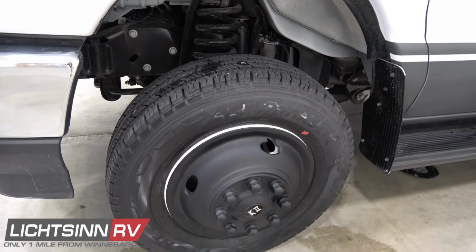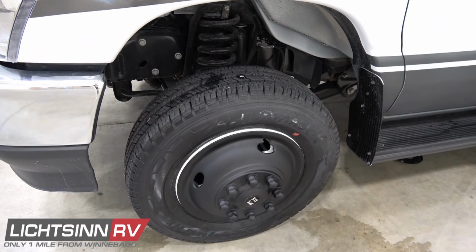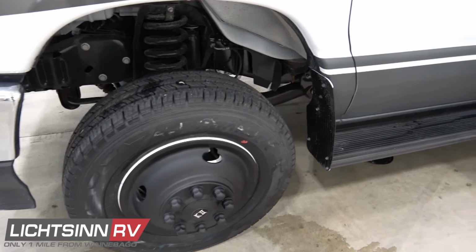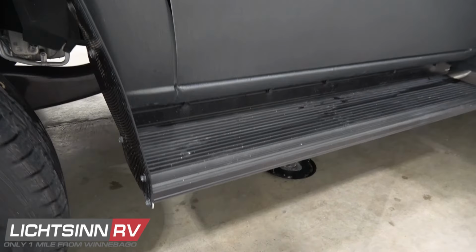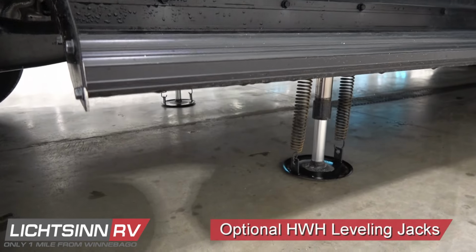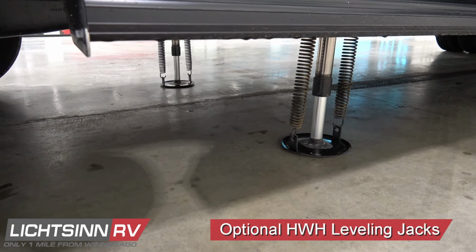Again, twin I-beam independent front suspension. Winnebago then adds the aluminum extruded side assist entry steps. And then underneath this area, you'll see the strong foundation of the optional HWH automatic computerized hydraulic leveling system.